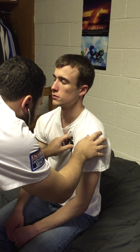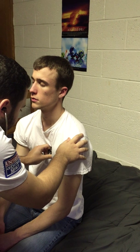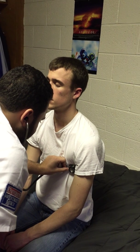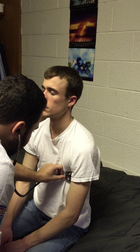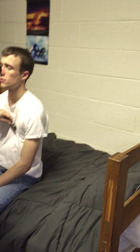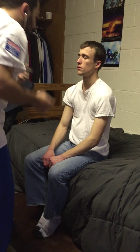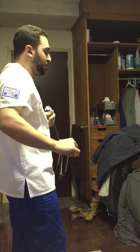Erb's point, which is the third intercostal space on the left. The tricuspid, which is the fourth intercostal space on the left. And the mitral, which is the fifth intercostal space on the left side. And I will be listening for 1 minute for your mitral. Now I'm going to go back with my bell to check for murmurs. Patient's heart seems healthy, no murmurs, and his heart sounds are appropriate.